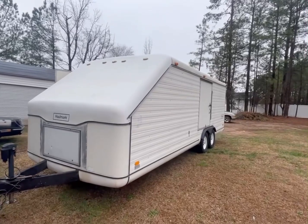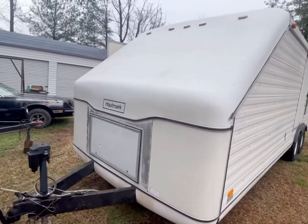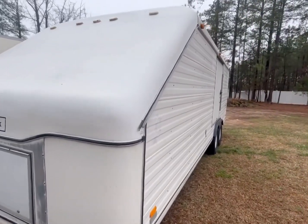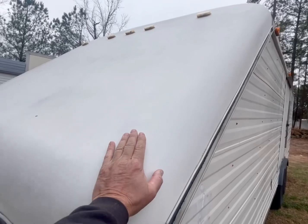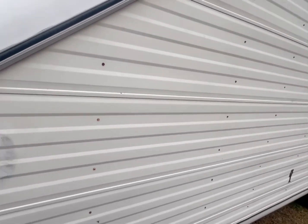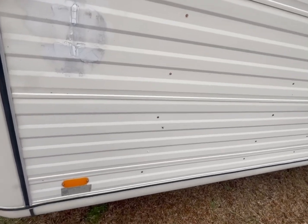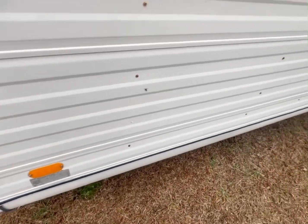Buddy sent me this, and this is a car hauler, and it's made by Haulmark, and you can see by the shape of it, it's an older design, but I'm being told that this is the better design for aerodynamics than the V-nose. That's what everybody's telling me. If that ain't true, don't worry about it. Oh, there's the tag. We were looking for the tag, and there it is right there.